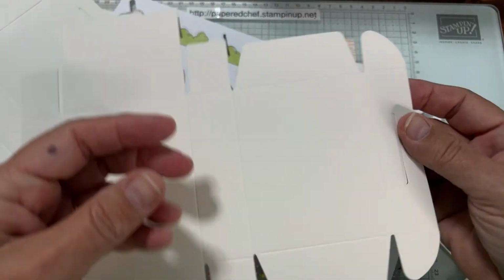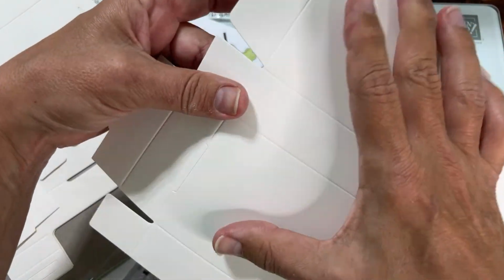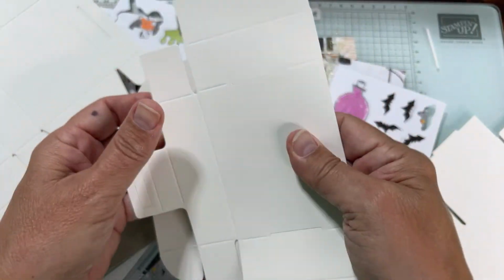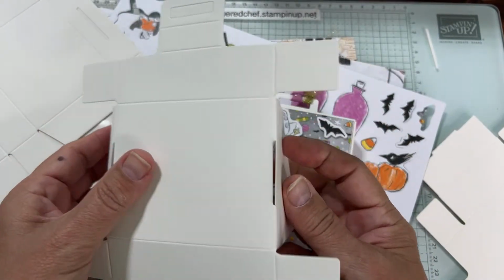Anyway, these are the little suitcase boxes we're going to be using. I'll fold one now and I'll fold one later. We'll just make two of them with two kinds of paper. So anyway, it's really fun because you interact and you show people what you're selling.